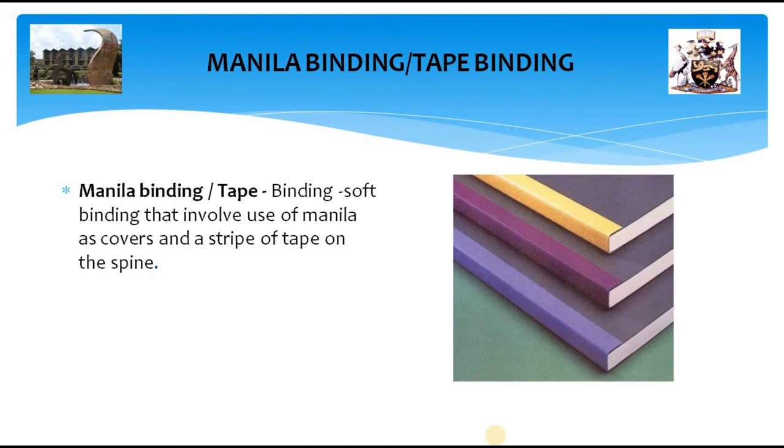There is also what we call manila binding or tape binding. This is a type of binding whereby we use manila as a cover just to stitch the book together and put a stripe or a tape on the spine. It's also called soft binding.